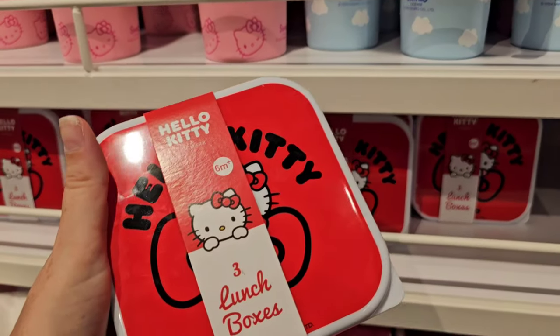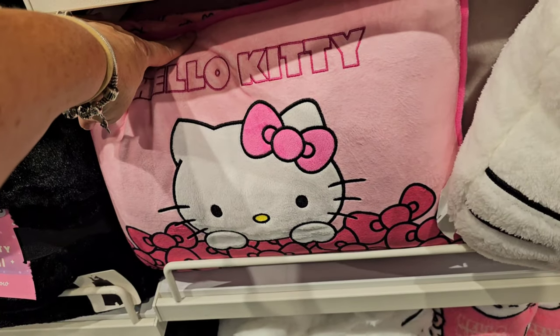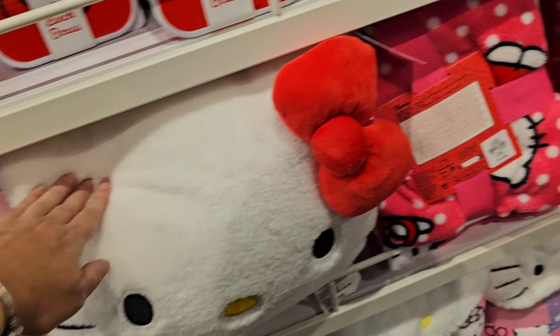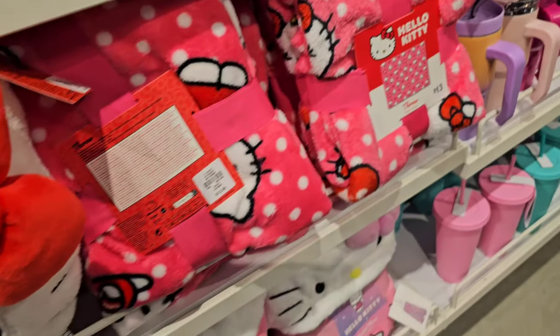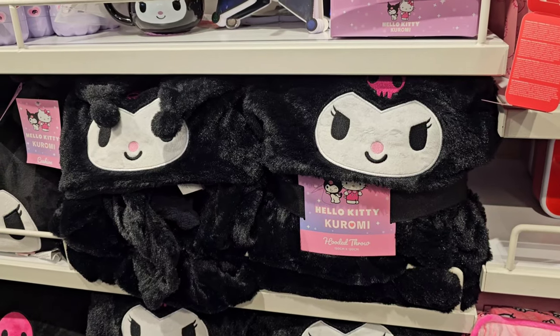The three set of lunch boxes of Hello Kitty is $6. $13 for this pink Hello Kitty pillow. $15 for the big plush Hello Kitty face pillow. And $13 for the fleece throw. They also have a hooded throw down here, and that is $25. This hooded throw is $25.